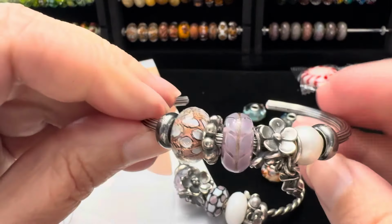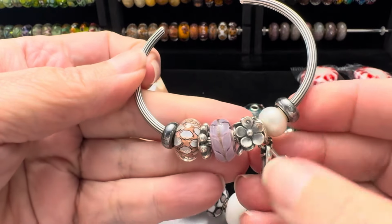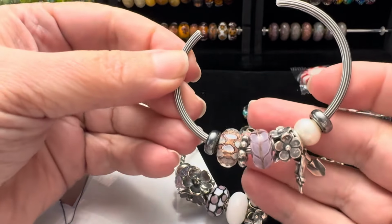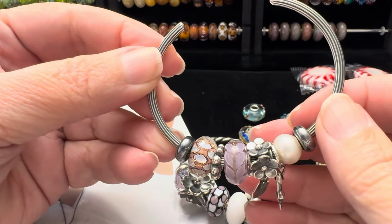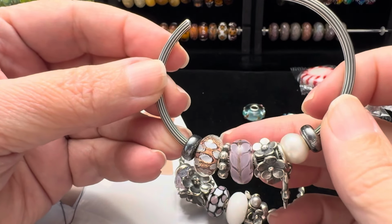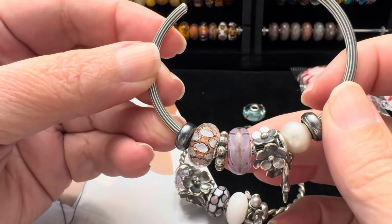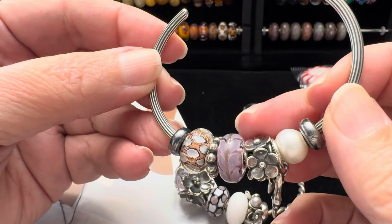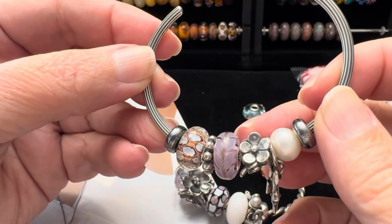And the other bangle that I'm going to show is the one that I'm actually wearing today. And I just thought this was so pretty. Again, I'm featuring the Mother's Day beads from this year that just came out. This one here in the center is the glass bead. It is called Lavender Love. And then this beautiful silver flower here is called Heartfelt Bloom.